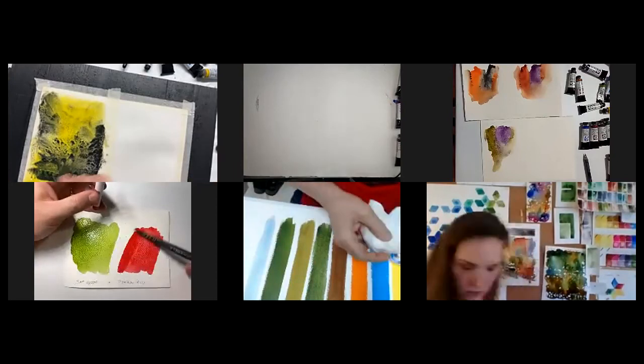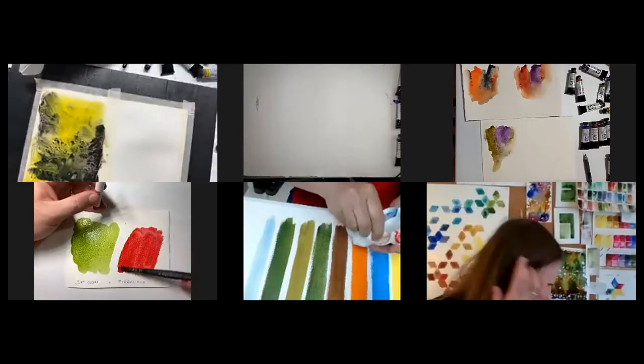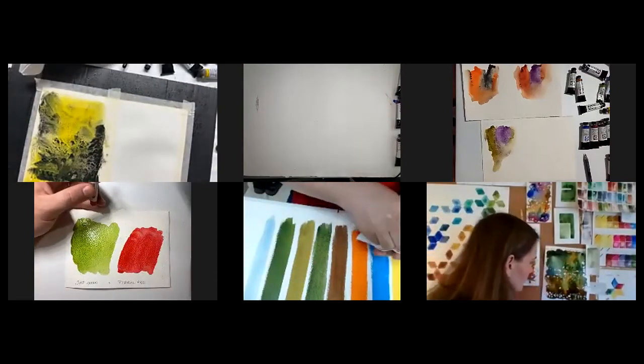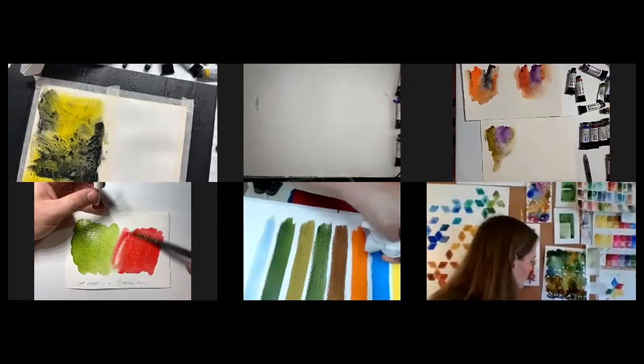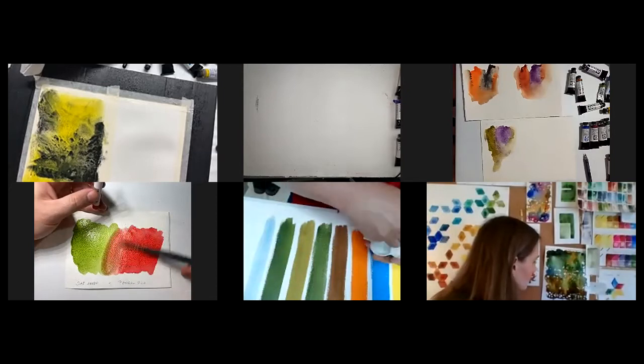John, we have a question from Caroline. This is from Facebook. Do we use an additive for anti-mold in our watercolors? Yes.